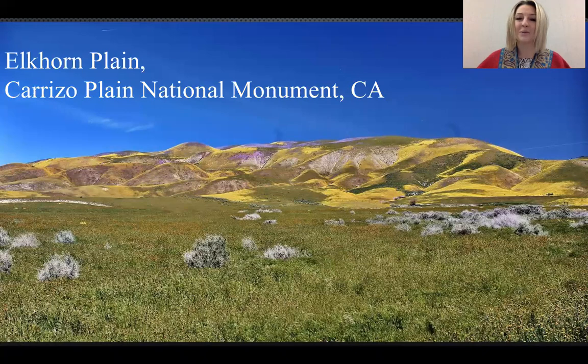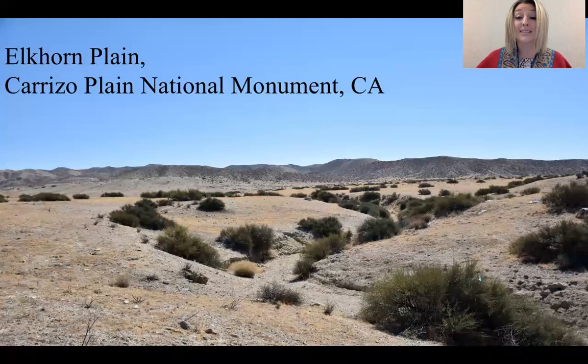Now, I know this photo is absolutely breathtaking. This was taken at my field site during a super bloom, but just 3 weeks after this photo was taken, when temperatures begin to rise and those flowers die off, this is actually what my field site looks like when this lizard is active. What makes this species so unique is that they're only active for 2.5 months out of the entire year.